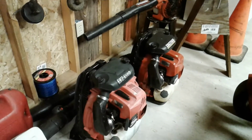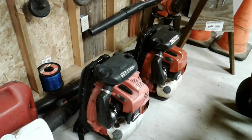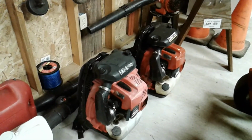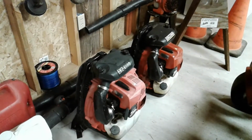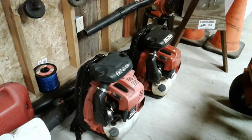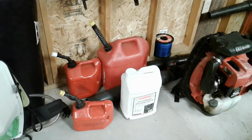Down here we got a EBZ 8500 and a 7500. These blowers are awesome. I mean, the 8500 is the biggest backpack blower you can pretty much find out there. It's about $550 to $600 depending on where you go. The 7500 is about $50 to $100 cheaper than that. Both of them are awesome for leaf cleanups and big jobs. You gotta have them.